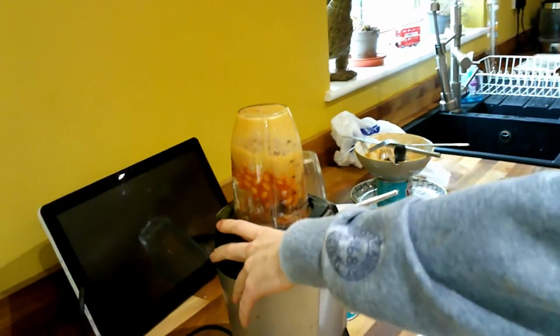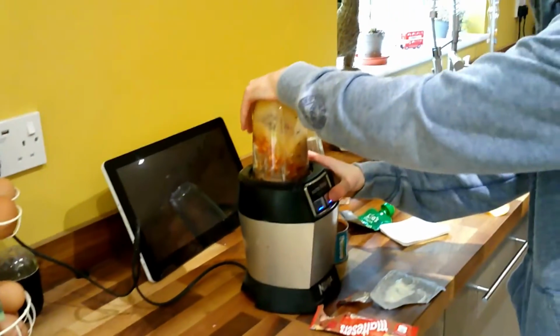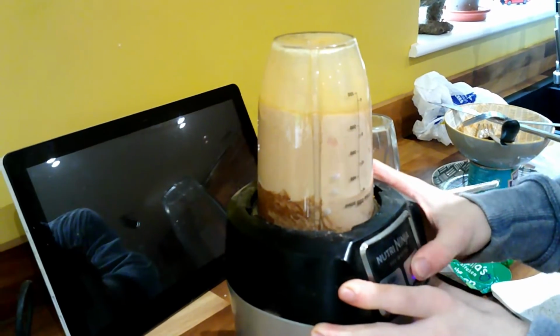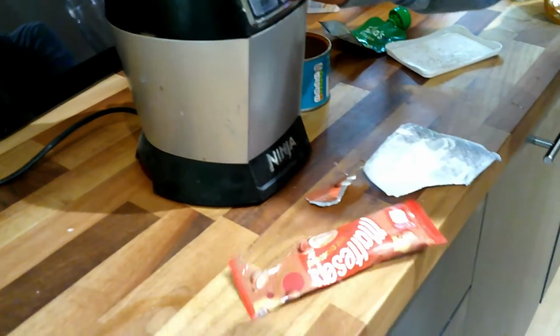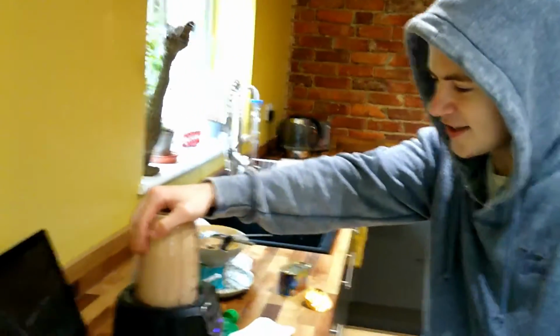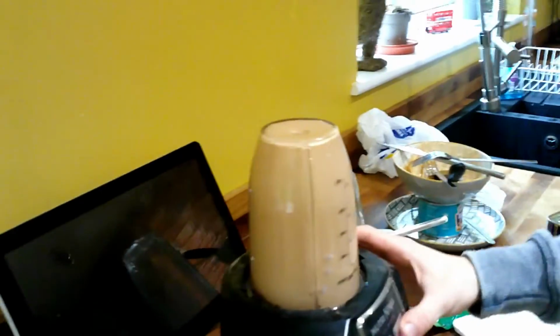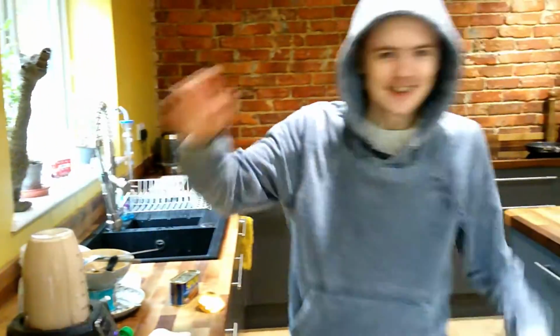All right, ladies and gentlemen. Do pulse, because you hold your finger down there. Oh no. I already feel guilty. I don't want to take this out. That just looks manky. It looks like chocolate milkshake. Yeah, but it's got what it's going to taste like. It's got chocolate in it.